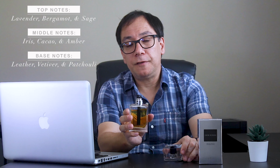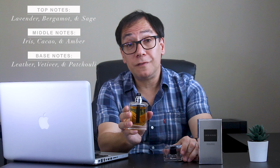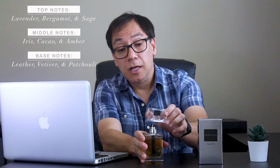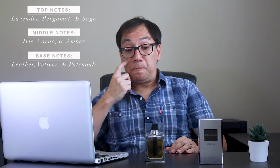I like the freshness that it's got. I like the middle notes, I love iris. Iris is very prominent in here. For those who don't know, iris is a very floral, powdery scent, and I think that makes this fragrance unique. Like I said, guys, it's a floral composition, and this is perfect for the spring.